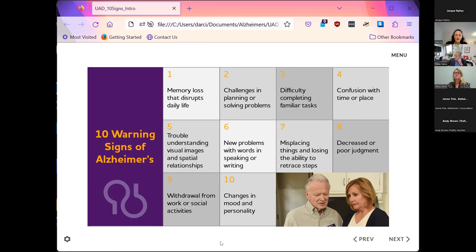So someone with Alzheimer's or dementia might have trouble following a conversation, forget what they were talking about. They might have problems finding the right word, call things by the wrong name, or use descriptions rather than the actual name of something in order to communicate. A more typical age-related memory change would be occasionally having trouble finding the right word, but then remembering it later. That happens to me all the time, where I can't remember the word that means something, but then a few minutes later or a few hours later, I'll think about it.